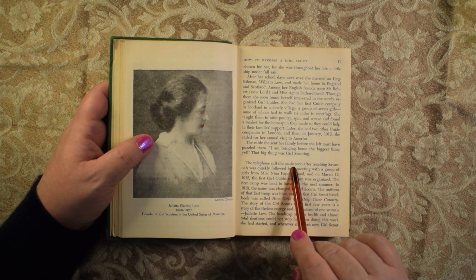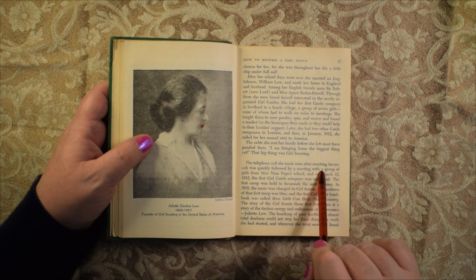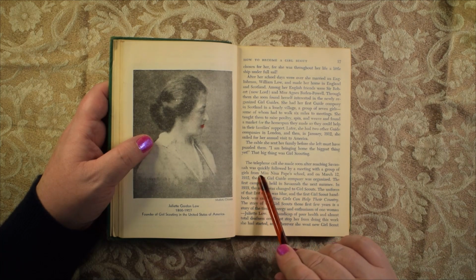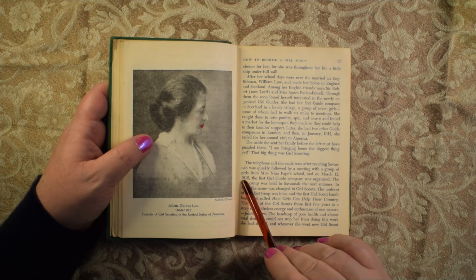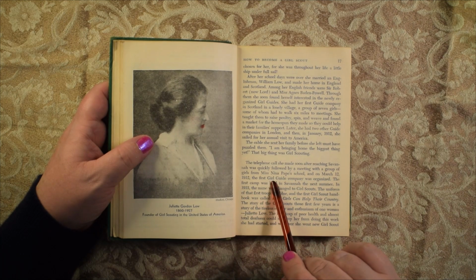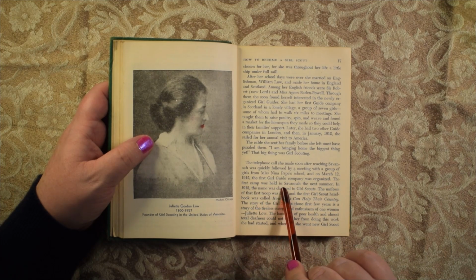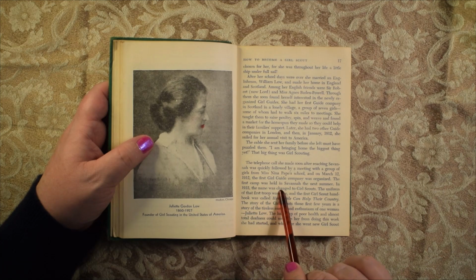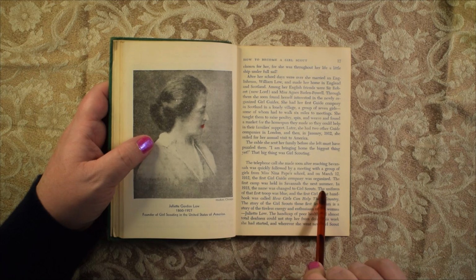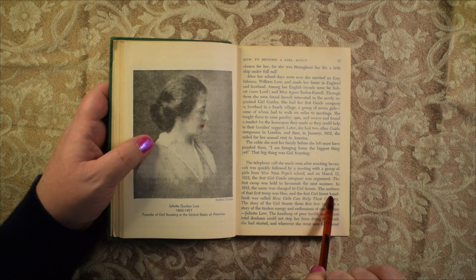The telephone call she made soon after reaching Savannah was quickly followed by a meeting with a group of girls from Miss Nina Pape's school. And on March 12, 1912, the first Girl Guide Company was organized. The first camp was held in Savannah the next summer. In 1913, the name was changed to Girl Scouts. The uniform of that first troop was blue, and the first Girl Scout Handbook was called How Girls Can Help Their Country.